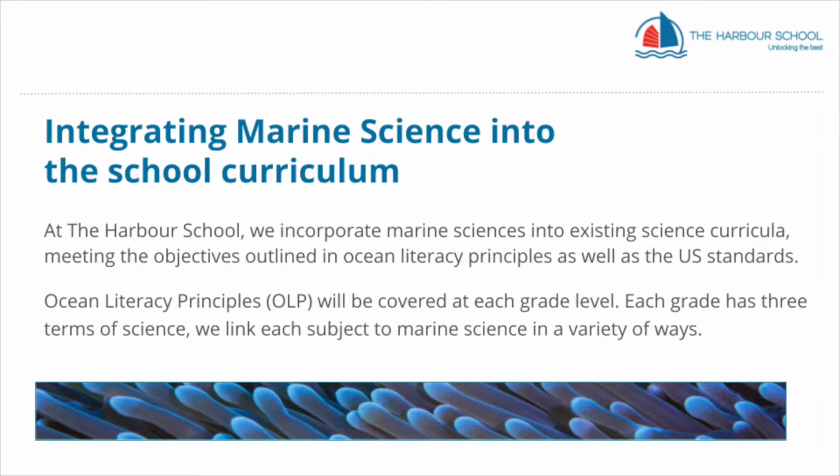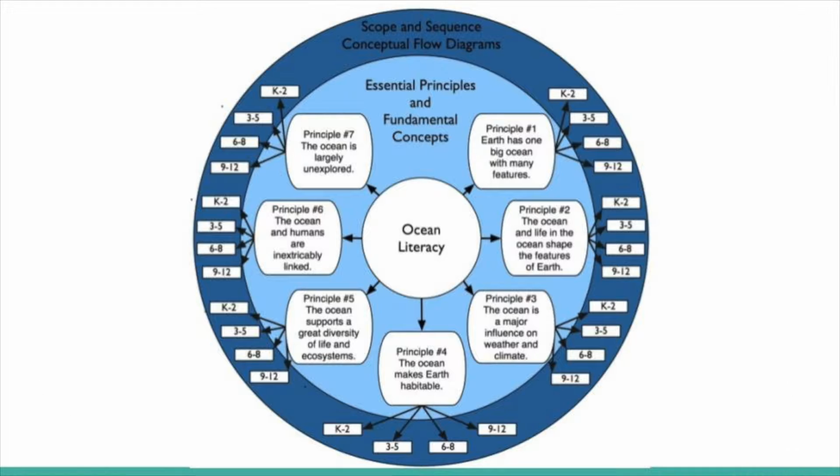Now, as most of you can recognize, teaching marine science with a fully functioning aquarium would make ocean literacy that much more attainable. But today we want to talk about how we implemented and infused marine science into the current curriculum to meet ocean literacy principles' objectives.